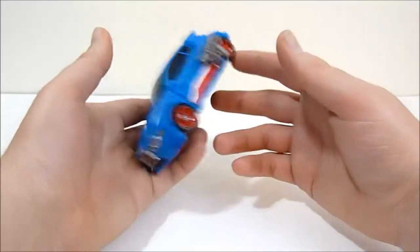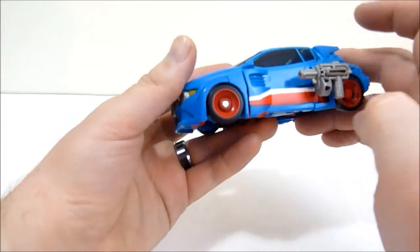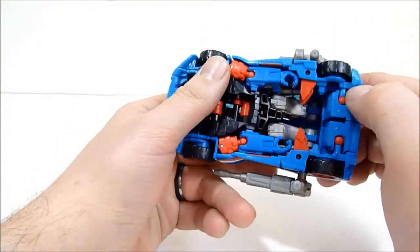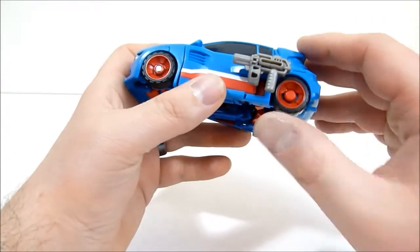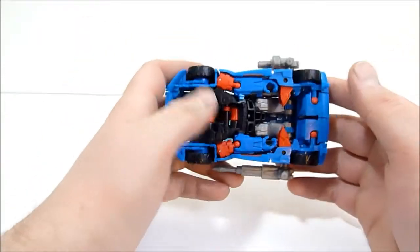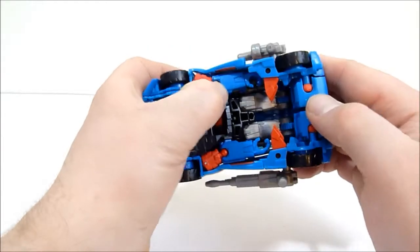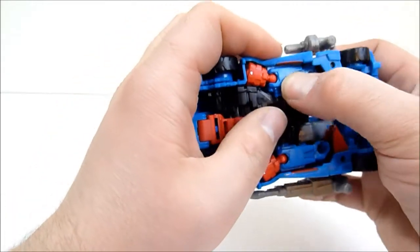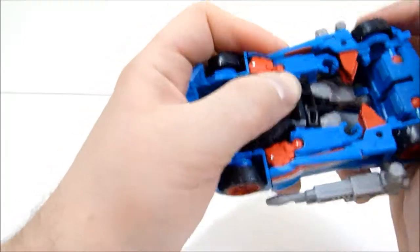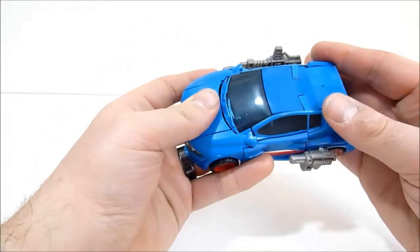Very IDW-esque. He rolls very nicely. He's got some very nice red wheels going on here. They painted the rims, which is always a nice thing. He does have the clip-on wheels in the back, which is kind of a bummer, but it's just how things are, guys. You can see his robot mode kind of bundled up underneath as well. When it did come unpegged, so just got, yeah, there we go. Very nice vehicle mode.